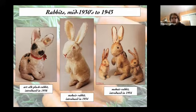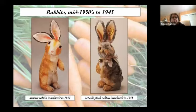And these mohair rabbits here on the right, introduced in 1934. Again, a wonderful design. I can't have enough of them in my collection, but they really reflect the austerity of the time and reflect the mood and culture of the company and the country at the time.